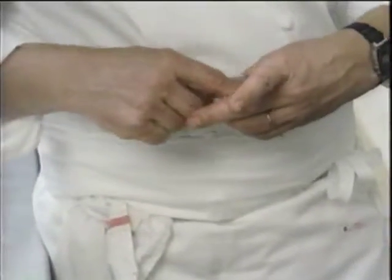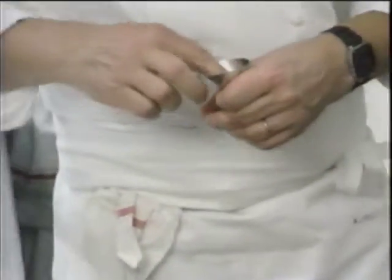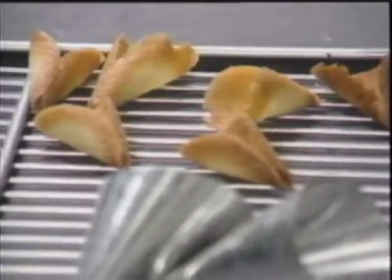Our cornets are now cooked. We must mold them immediately while they are still warm and supple enough to be shaped. You will notice that the chef hasn't removed the baking sheet completely from the oven. Like this, they won't harden too fast. If this happens, you just put the baking sheet back in the oven for a few seconds.